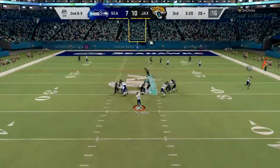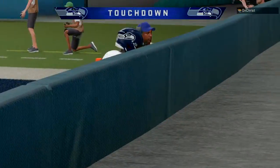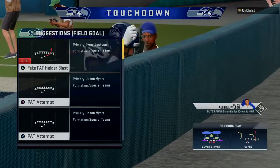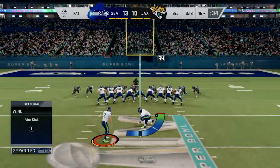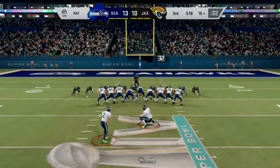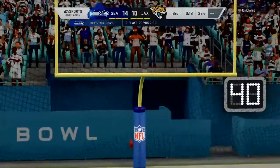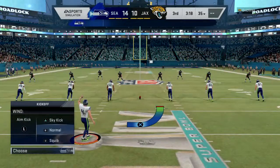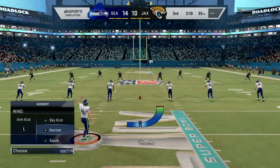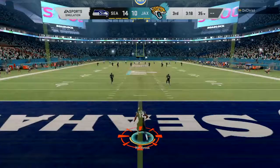They go play action with Wilson. He's going to take a shot, and he's got it. Caught in the end zone for the Seahawk touchdown. DK Metcalf, 26 yards. And the Seahawks are going to retake the lead. Extra point up and through by Myers, and the lead is now 14-10. The kickoff team on the field now as they will send this one away.